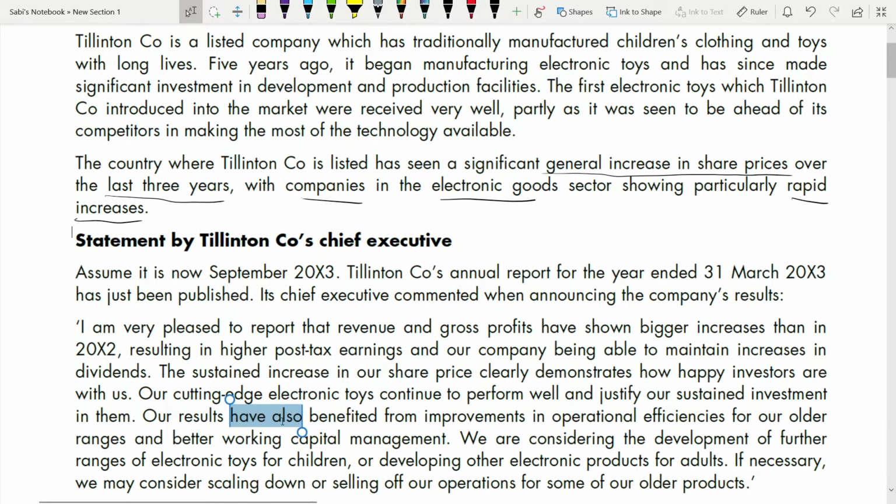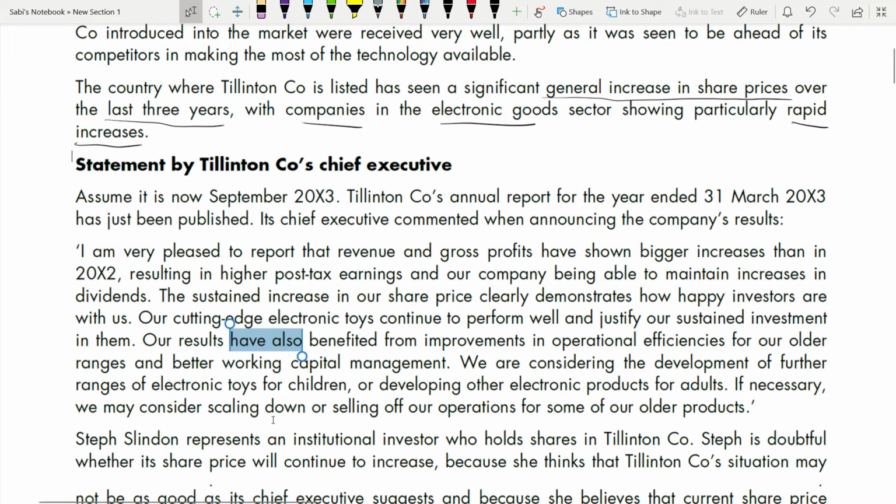Statement by the chief executive. Assume it is now September 2003. Tilton Company's annual report for the year ended 31st March 2003 has been published. His chief executive commented when announcing the company's results.